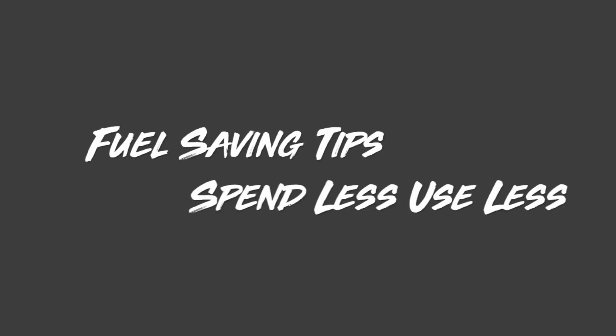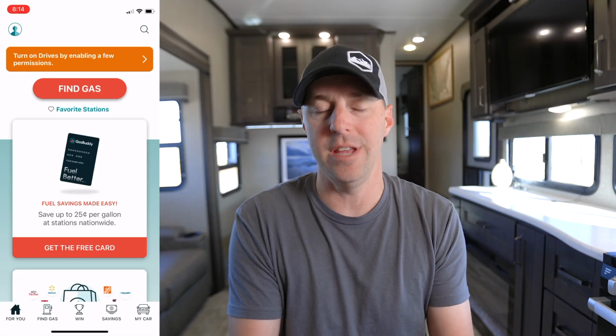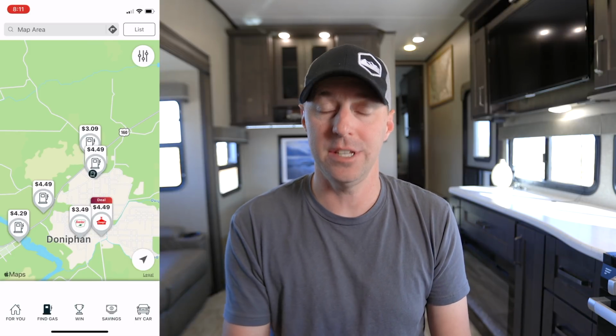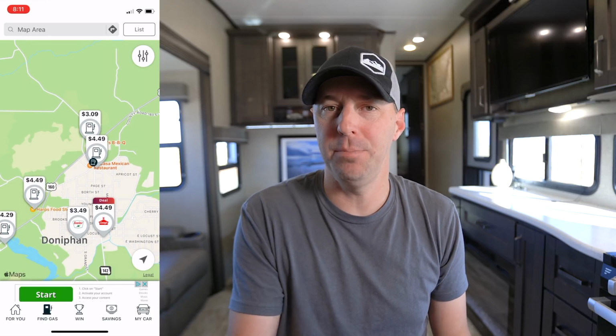Now, with the rate that fuel is going up, some of these discounts are going to help, but I want to give you some additional tools to find better prices and some strategies in there. First off, Gasbuddy is a great app to be able to download for free on your phone and find cheaper fuel around you. This is one that we do all the time, but there are extra tools in this app that can help you even further.